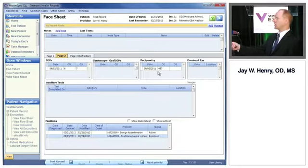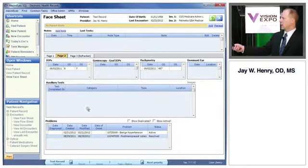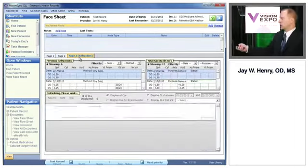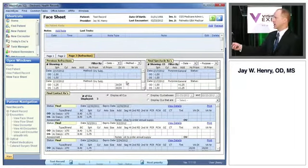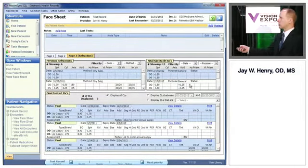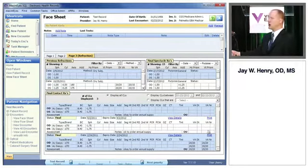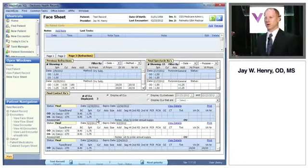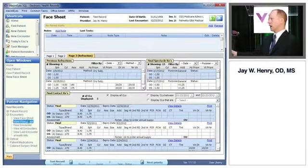Page 2 has IOPs, gonioscopy, pachymetry, auxiliary tests. This would be like visual fields, OCTs, those types of things. And then the last page is refractive data. All their previous refractions, their spectacle RXs, and then at the bottom, all of their contact lens information is there. So every trial, every final contact lens script you've ever used will be listed out here.